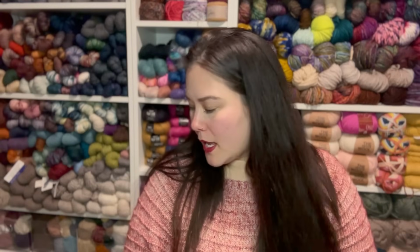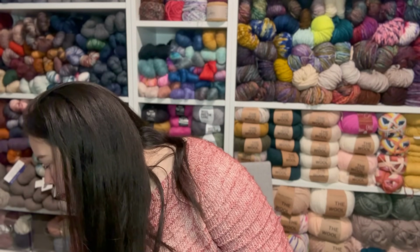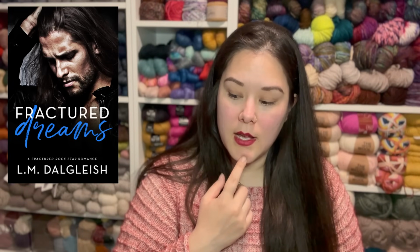So I am reading, I'm still reading Fractured, which one is this? Fractured Trust. Oh yeah, this is the 3rd of the Fractured. Did I finish the other one last week? Hold please. Oh yeah. Okay. So sorry, I also finished Fractured Dreams last week, which was the 2nd in the Fractured Rockstar series. I'm Kindle reading those. That one was good.